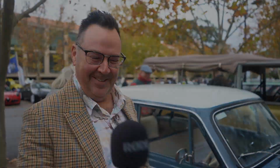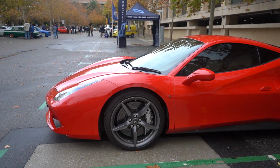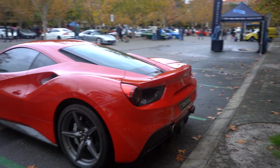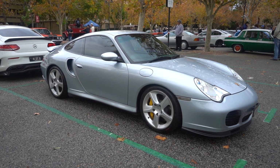Thank you very much. Well, here's something finding itself outside of its natural habitat, a Ferrari in the wet. Love seeing it when they get driven. It's like a 488. A 996 Turbo here. These cars were built for this type of weather, I reckon.